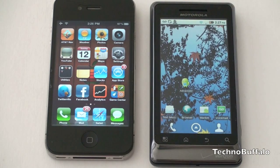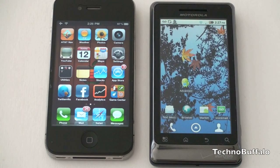Those of you that are keeping track at home, let's go ahead and recap the rounds. Call quality went to the Droid 2. Battery life went to the iPhone. Browser went to the Droid 2 because of Flash. Speed went to the iPhone 4. Signal strength went back to the Droid 2. Text entry stuck with the Droid 2. Screen went to the iPhone 4. Specs went to the iPhone 4. And it turned out to be a tie-breaking round. Value went to the Droid 2, which gives us a total of 5-4 in favor of the Droid 2.